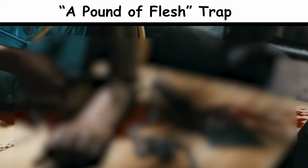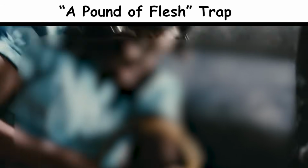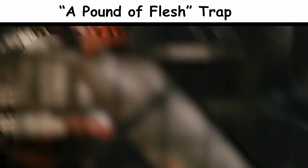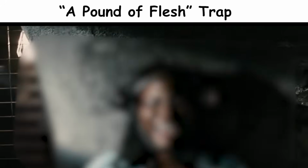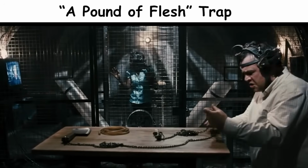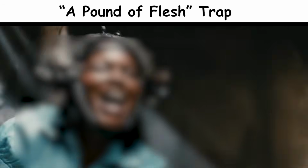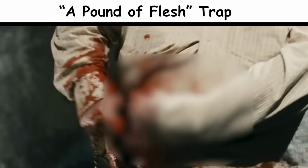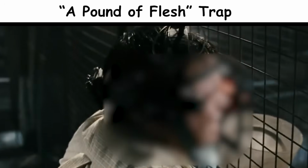Both contestants must cut off pieces of their own flesh and throw it onto the scale. The person who sacrifices the most flesh will survive. The one who doesn't put enough weight on the scale will be killed as the screws drill into their brain. At first, both of them desperately try to hack away at their own bodies. The man, being heavier, thinks he can win by cutting chunks of fat from his stomach. He quickly grabs a knife and starts slicing off his belly fat, tossing bloody pieces onto the scale.